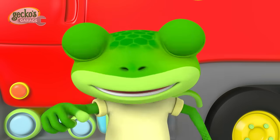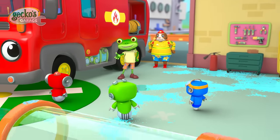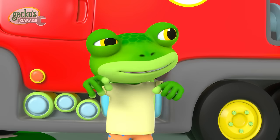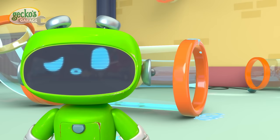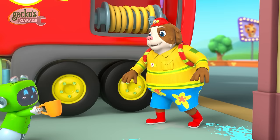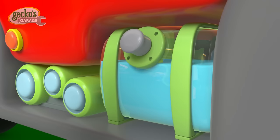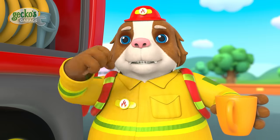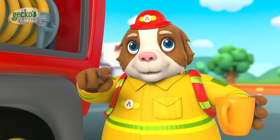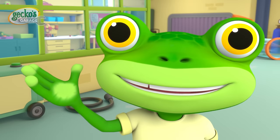But Yellow's given me an idea. We can build a water slide to help us cool down using these extra pieces of pipe. We need to reuse the water so none is wasted. That's it, Green. We can recycle the water back into Fiona's tank. Great idea, Gecko. Then the water could go round and round and round. Exactly. Now, what tools do I need?